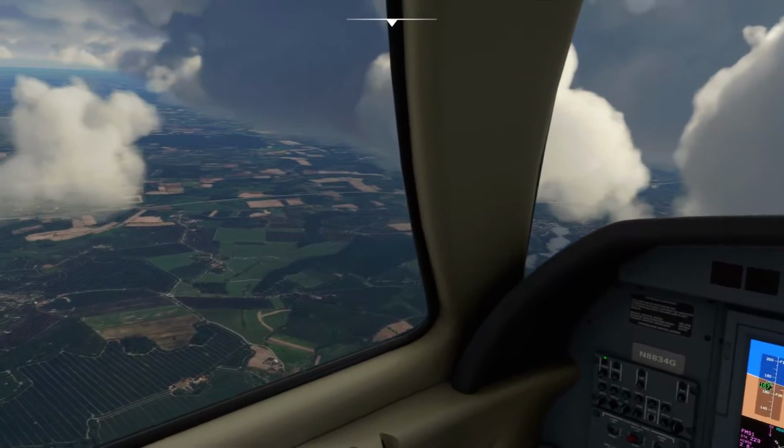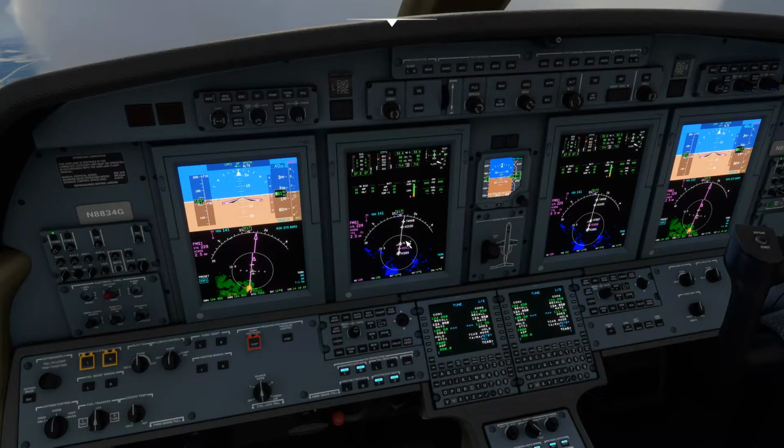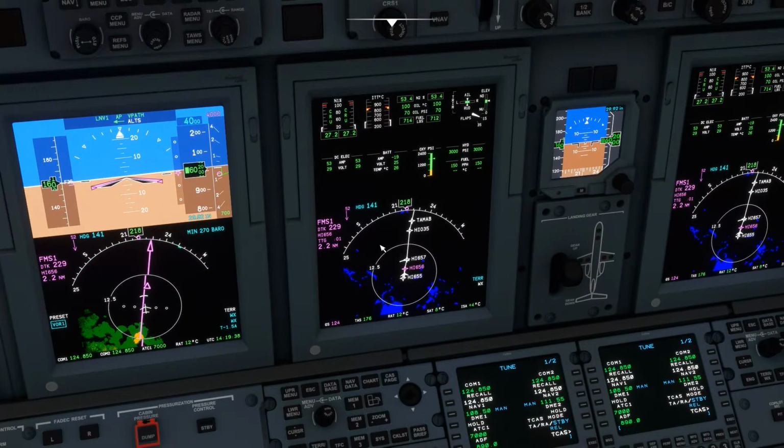Thank you. Actually, I think we're good now. I just realized we still have a few waypoints before we actually hit Tamib. Tamib is where we should be at 3,000 feet. So yeah, I think we're good to go now.